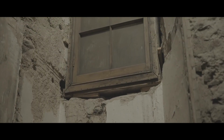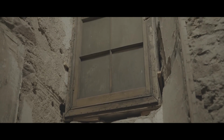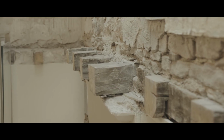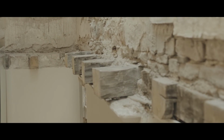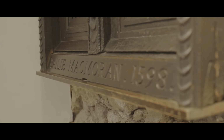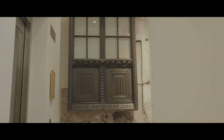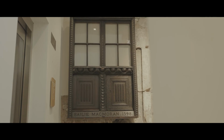It also gives us a good chance to show what Scottish Historic Buildings Trust has done to the building and our approach to the restoration of Riddle's Court. We have on display one of the original windows from Baillie McMorran's tenement. It was removed from the building in the 19th century, and we're delighted to be able to repatriate this window back to Riddle's Court.